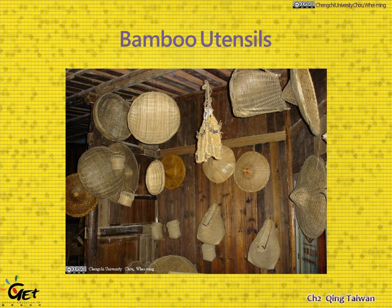And these are actually for the fishing. And this is a dustpan. And these kinds of things can be used as a cover for the dishes. When dinner is cooked, just cover this on top of the dishes so that no flies can get close to your food. And the straw huts, as you can see. What else? Yeah.